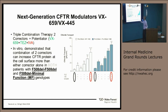What we see in this is a phase 1 trial where they took, in the blue slides, human bronchoepithelial cells and measured chloride transport in patients with this triple combination therapy that has VX659 plus the Tezacaftor, Ivacaftor. And when compared to controls, there's a dramatic increase in chloride transport with this triple combination that you don't see with other combinations of the compounds. So this is in patients with homozygous Delta 508 deletion. So if you're homozygous Delta 508, you have a very robust response with chloride transport in culture.